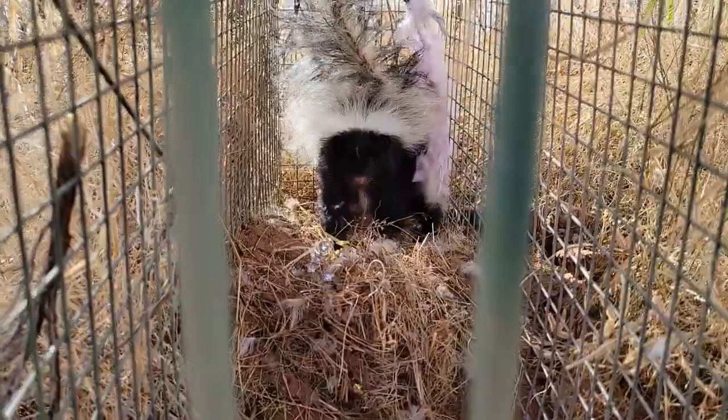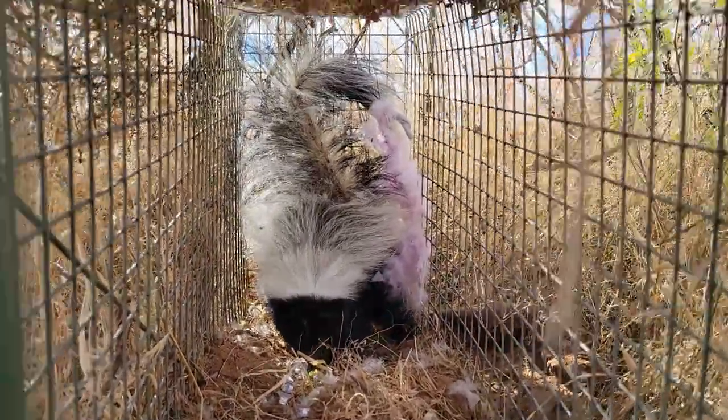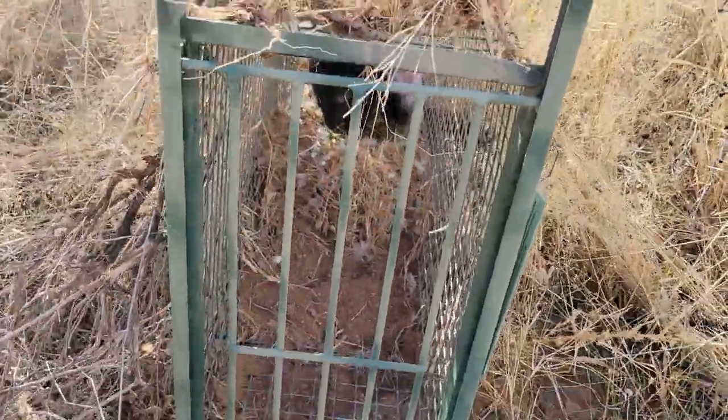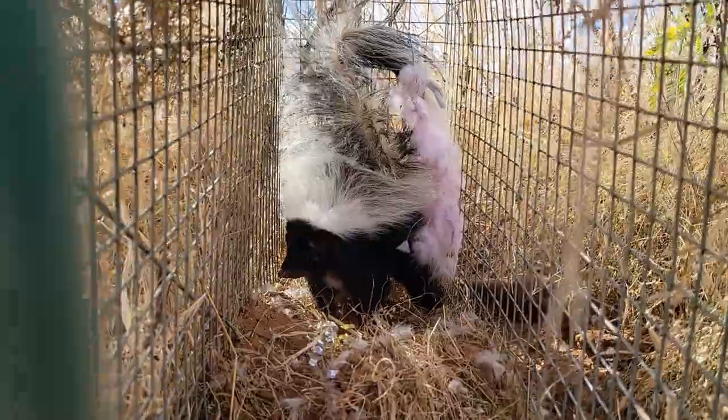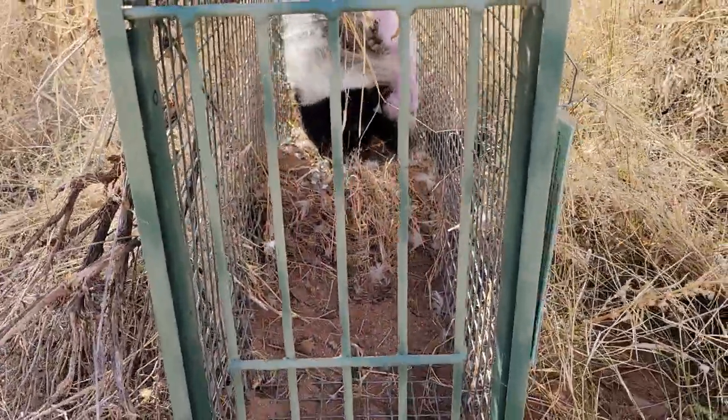So this guy's actually kind of a feisty one for what I usually get. They're usually docile, especially at this time. But we're going to take him, shoot him, and then hopefully he'll still have some essence in him. And hopefully we'll be able to harvest it and harvest his fur. But we'll get this all done, and we'll see you then.